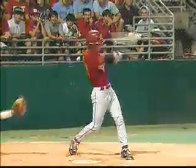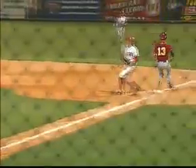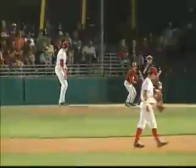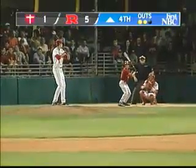That's an error. Here you'll see it again on the Robert Fresh Market replay. And you'll see he kind of sits back a little bit, doesn't move through it, just because of the way that the ball was chopped out there to him. And the throw a little bit too low for Sinibaldi, and Brother Martin's on the board. Yeah, good point in describing it, and he still had time to throw him out. He just threw the ball low.